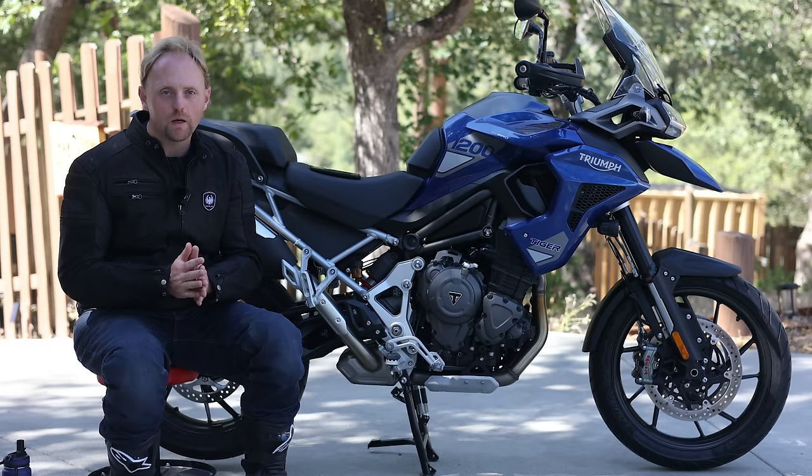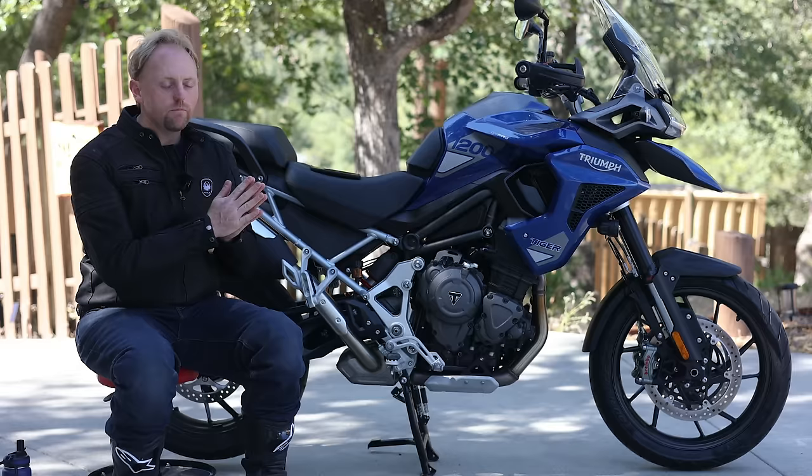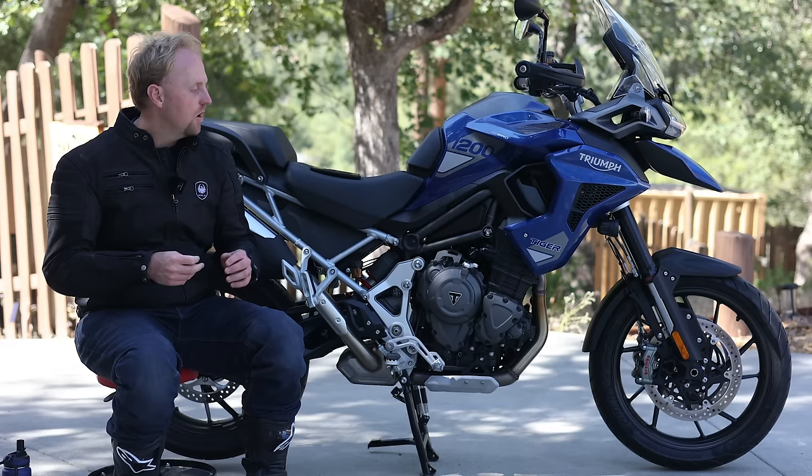Final thoughts on Triumph's Tiger 1200 GT Pro. I've said a lot about this motorcycle and I've made a lot of comparisons to bikes like the BMW GS. But to be more fair to this bike and the Triumph, it might also be good to look at this bike by itself and stop comparing it to everything else. Even though it does stand up really, really well to those comparisons, when you look at it by itself and consider what it is, it's an amazing motorcycle by every single measure.